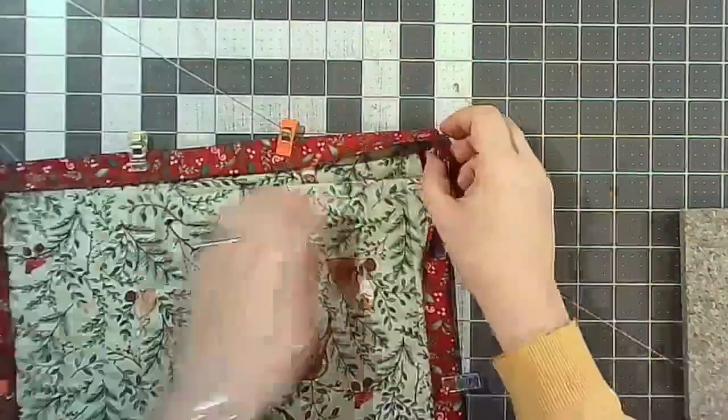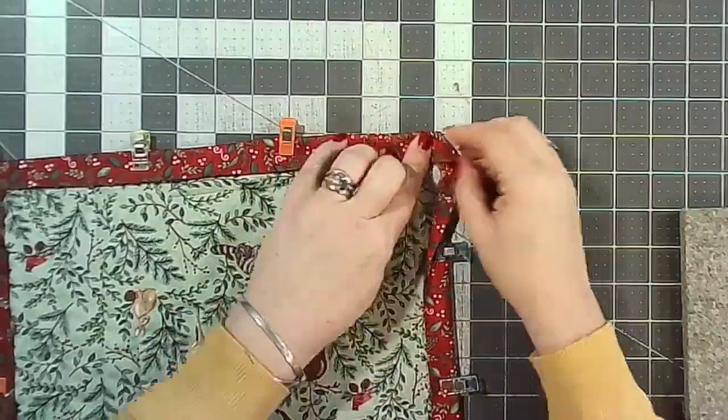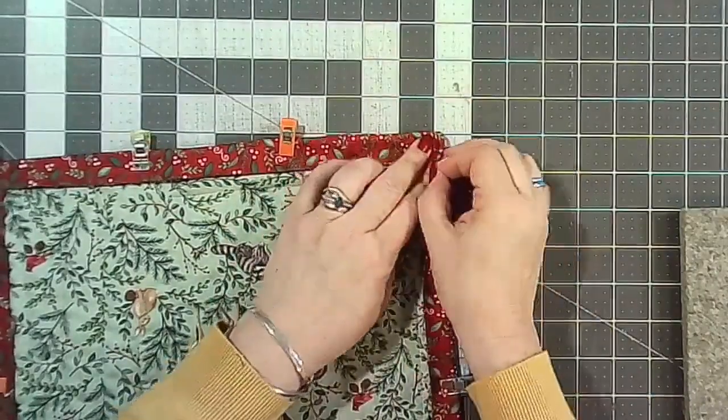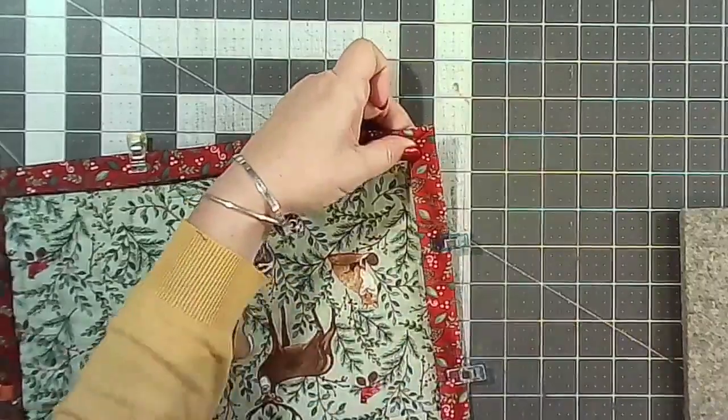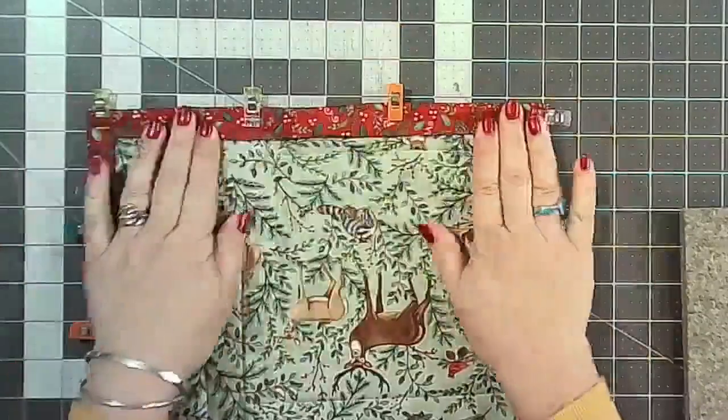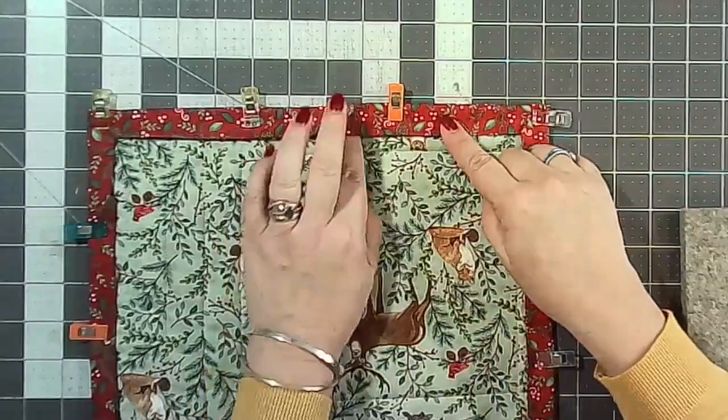Clip. And then you've got two options, well, three options for finishing this actually. You can hand stitch these, okay? You can hand stitch them all the way around. But if you were going to hand stitch, you could have done 2.5 inch binding, okay?